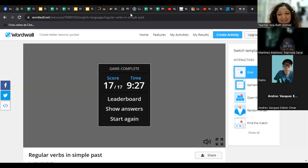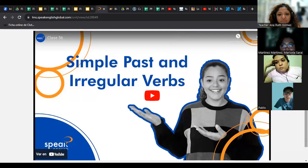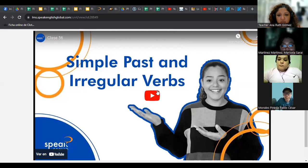Afortunadamente nos quedan muchas clases por terminar el módulo, así que le vamos a dar con todo el pasado, right? Simple past is going to be our main focus. Well, siguiendo el orden de la plataforma, yesterday we studied a little bit about regular verbs. Today, she will explain about irregular verbs. You know the difference, but we're going to watch the video, because we are following the order. Let's see. I'm going to share the sound.